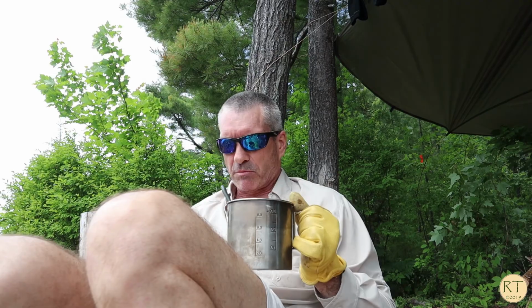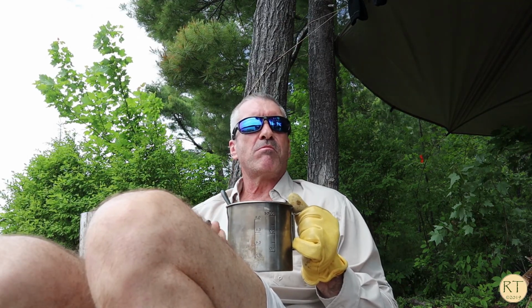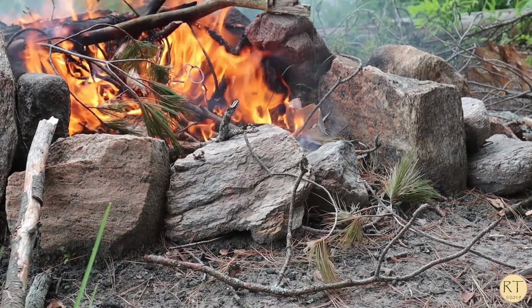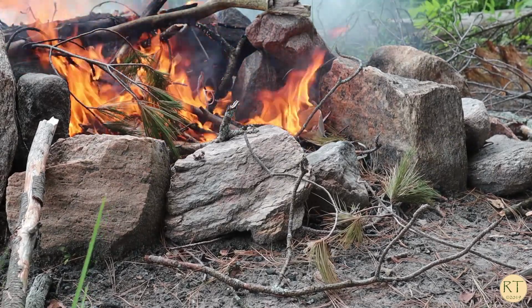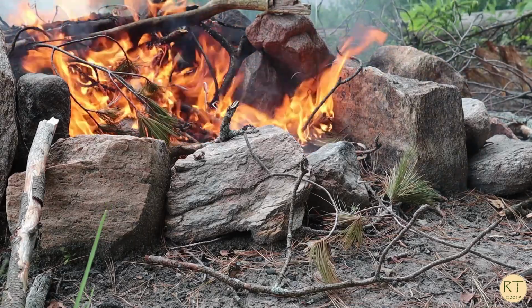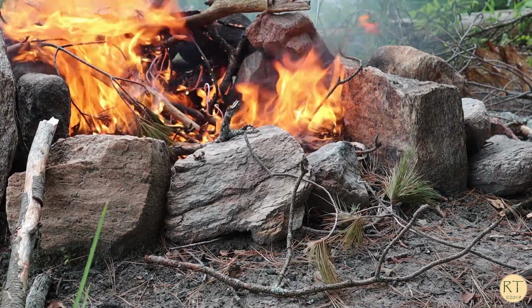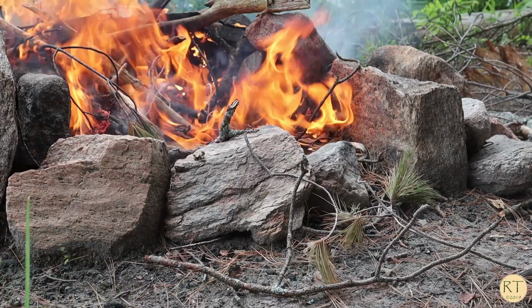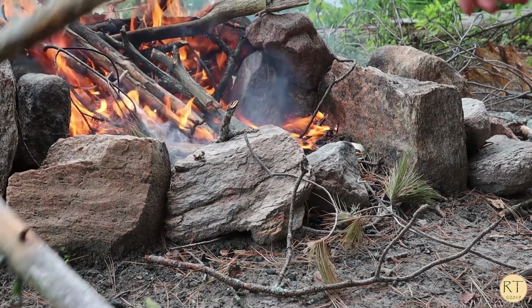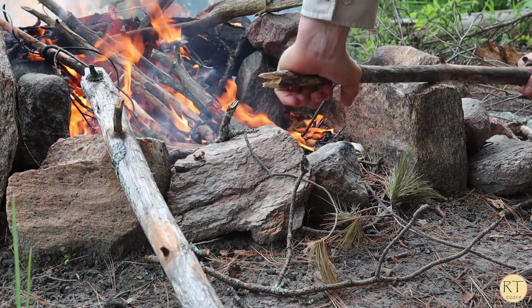Oh, it's hot. I want to get a fire going fast in case it starts raining. I may have to start my dinner a little bit early, because the ribs are going to take probably a while to cook.